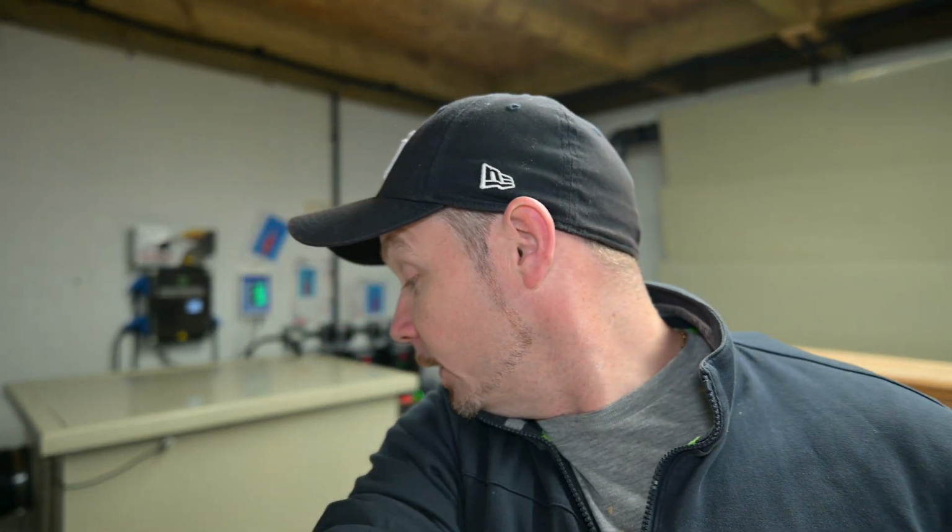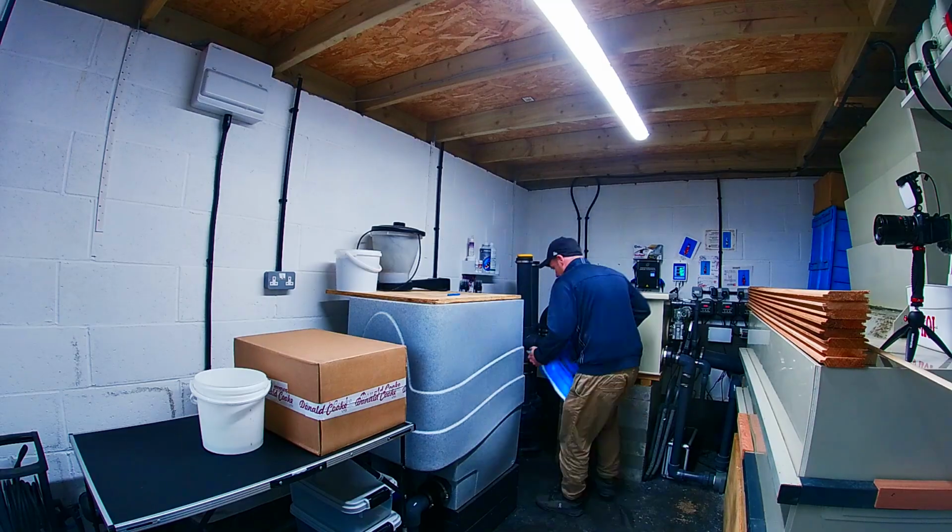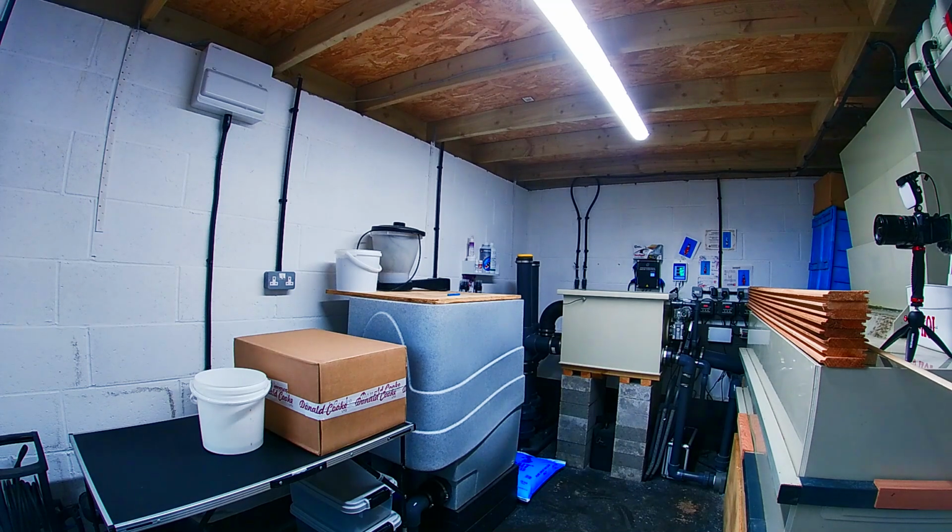But now that I've tidied up in here, I'll be able to go and get my haul out of my truck and get it put away in here. So gonna go and jump on and do that now.